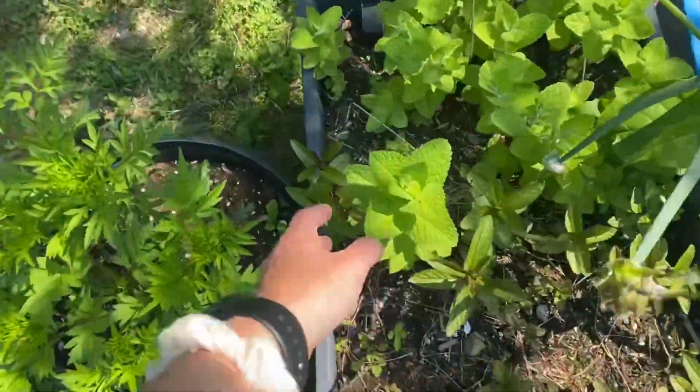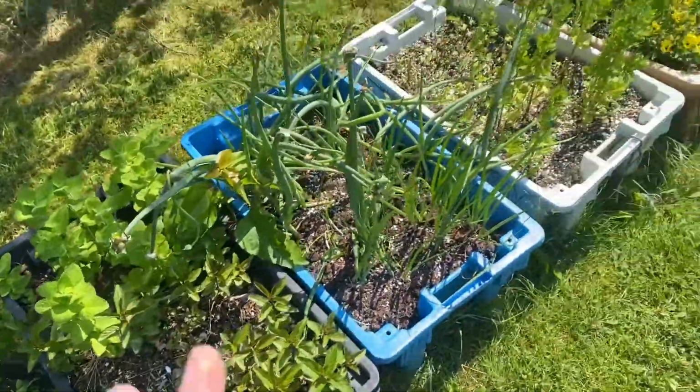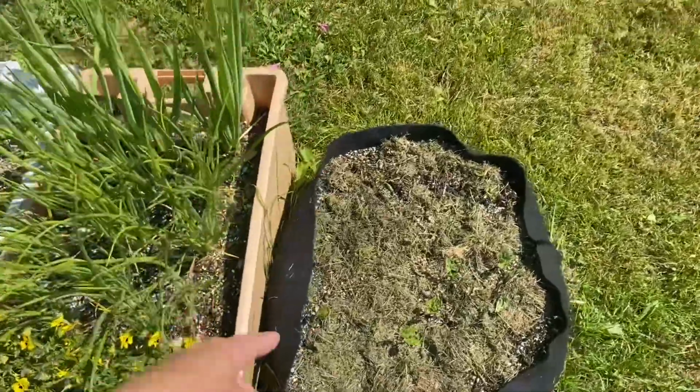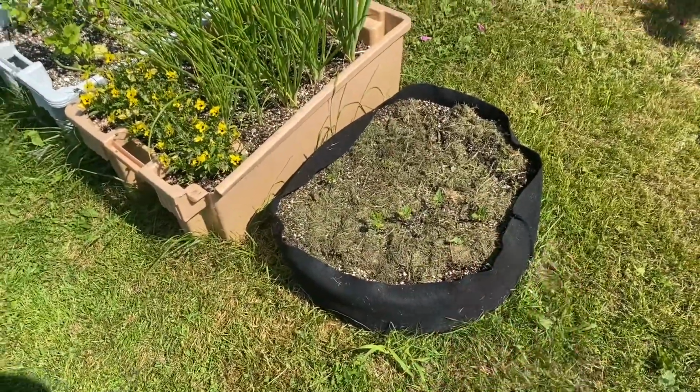I've got a box of mint with a few different types. Got some cosmos there. Yeah, this is just some extra grow space for me. Green onions are doing fantastic. And I just started some green beans in here, which are starting to come up.